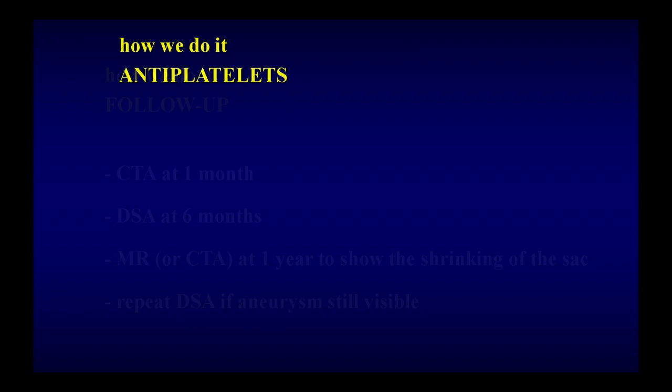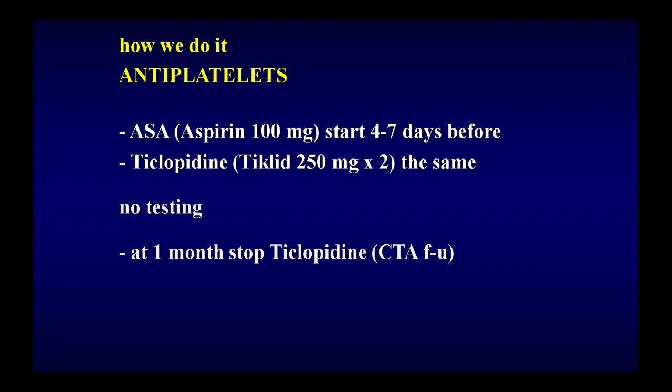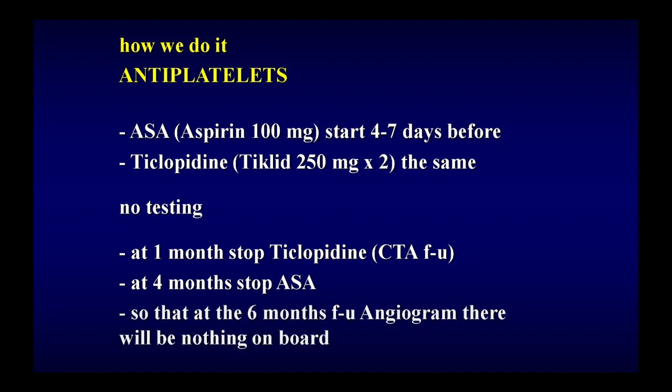What do we do with antiplatelets? What we do is really something we are the only group in the world that's doing this, so don't copy it. But I tell you what we do. We use aspirin and ticlopidine. Both of them are very cheap. We start 4-7 days before the treatment. We do no testing. At 1 month, we stop ticlopidine. As I told you, usually that is when we do the CTA follow-up. At 4 months, we stop the aspirin. So at 4 months, no drugs.